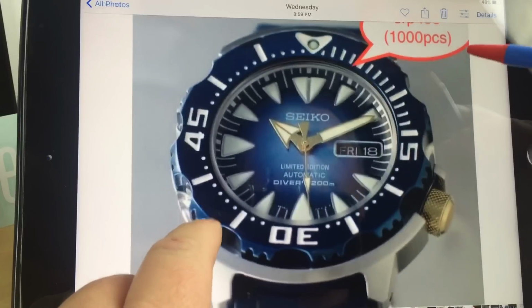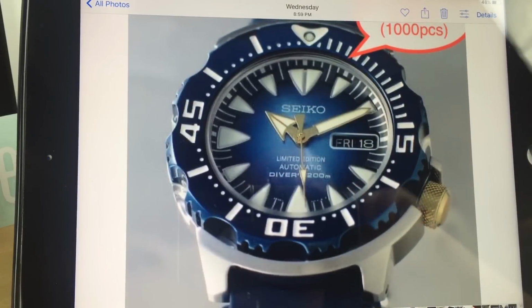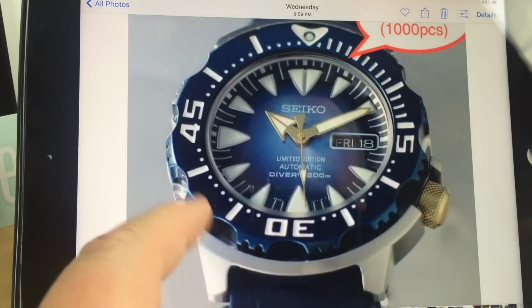And now here's the SRP 455. Now I'm on my second one. I mistakenly sold my first one. I wish I wouldn't have. I wish I would have had two of them. And honestly, if I see another one pop up, I'm probably going to buy it.